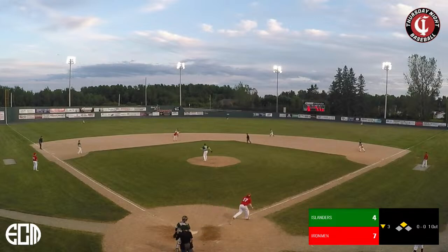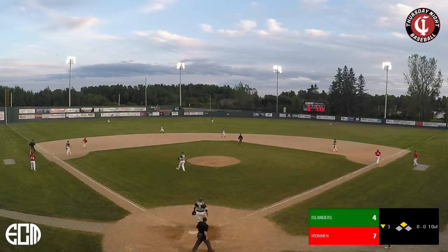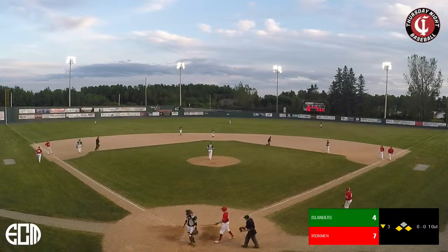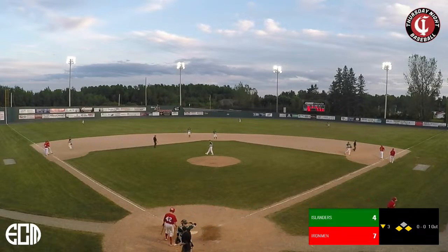And that ball is hit, a little bleeder into center, and that is going to be in there for a base hit. Molson really had to hold up to make sure that got down. So he will only make it as far as third, but now we're going to have runners at the corners, and the Ironmen have hit around here in the 3rd inning.